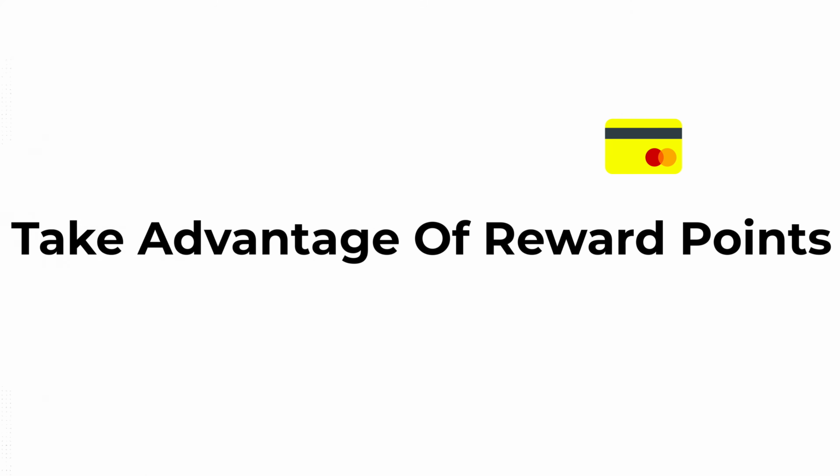Alright, so now that we've talked about 2 defensive rules, it's time to go on the offense. Because the next rule to follow is to take advantage of the reward points to earn free money. This is my favorite perk about a credit card, the reward points. There are 2 ways to earn reward points. 1, through a sign-up bonus, and 2, by spending money on the card dollar for dollar.